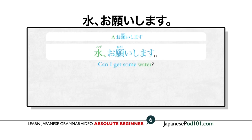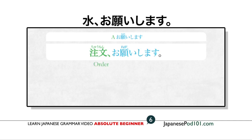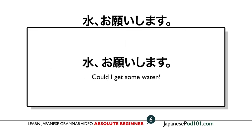Now, a menu and water are both physical objects, so you can use this お願いします for actual tangible things. But you can also use it for not so tangible things. Like a service. Right. 注文お願いします. 注文 is order, and お願いします is like please. So literally, it's like saying order please. You may think it means something like, can I have my order please? But what it really means is, can you take my order please? So you're asking them to do something. Yes. Quite handy, this お願いします. 水お願いします.